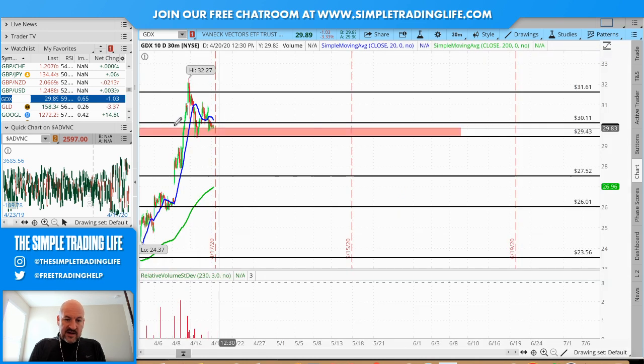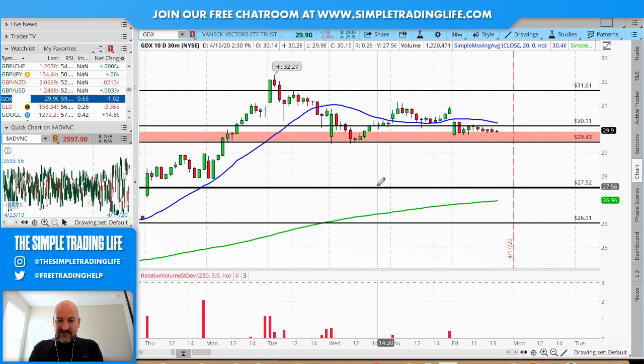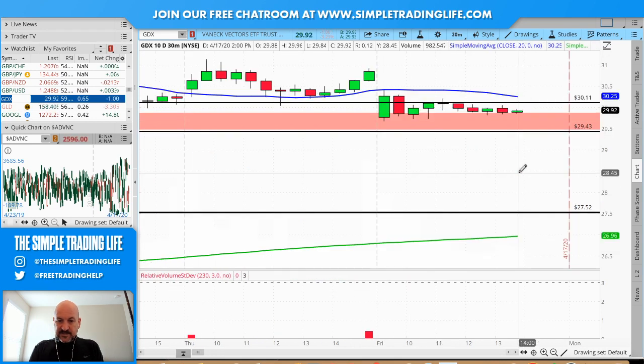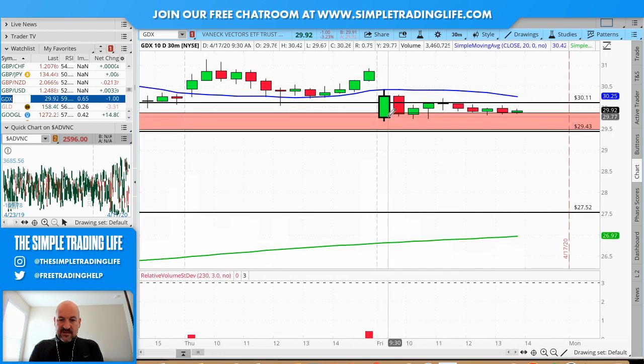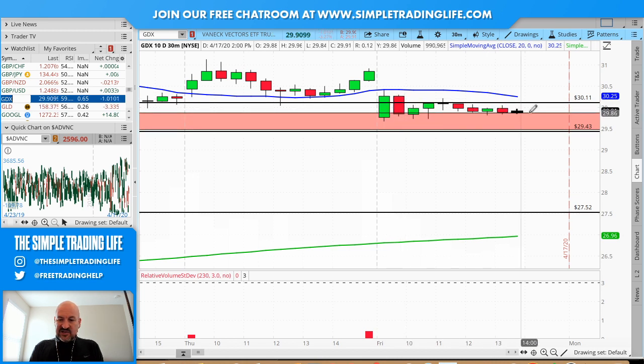Okay, gold. Gold was predicted to be weak today, so let's see if it is weak. Gap down into supply, got a bounce back up to the 20, pushed it back down, and now it's just been ranging right on top of this supply zone.